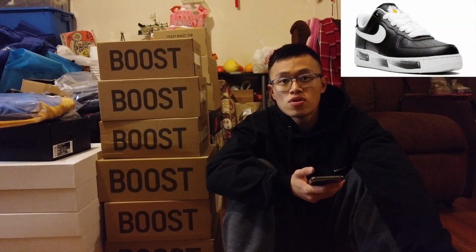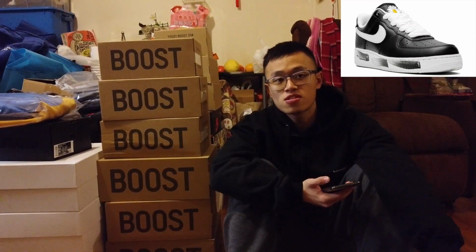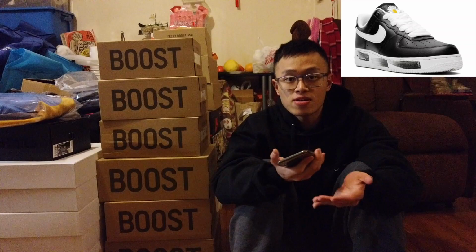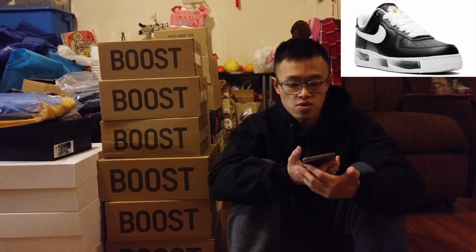Next up, we have the Peace-1 Air Force Ones. That one was a $200 retail shoe, and when you scratch off the surface, there's another whole layer right under it too, which is really dope. The laces are actually a little bit bigger as well, a little bit wider, so it's a whole new design of an Air Force One.